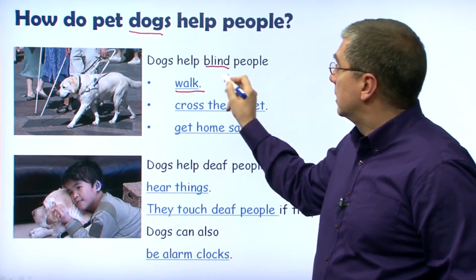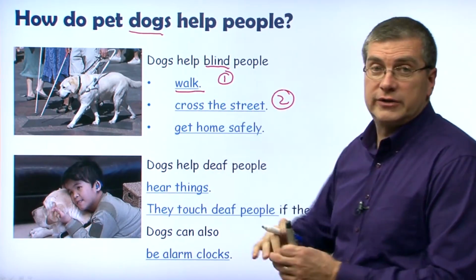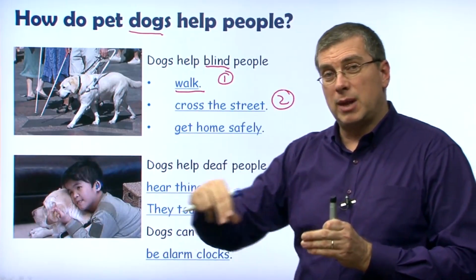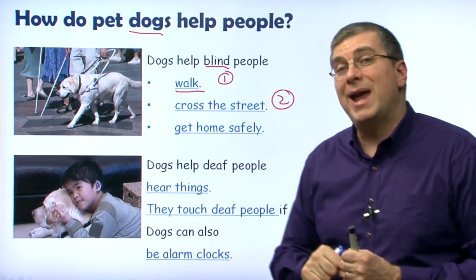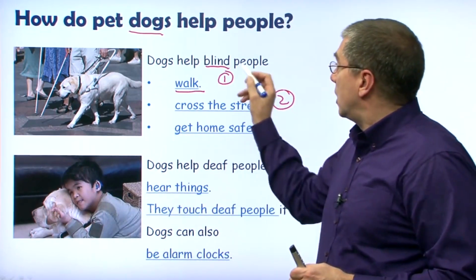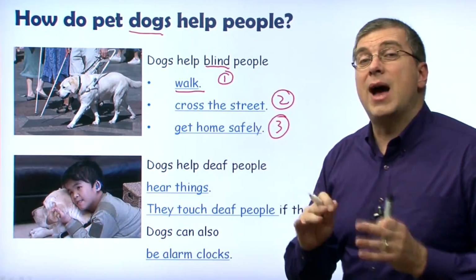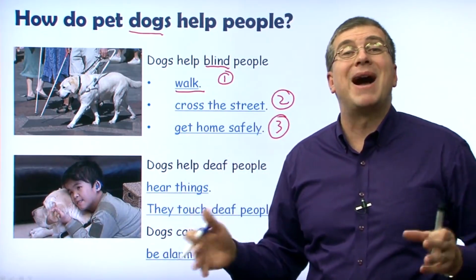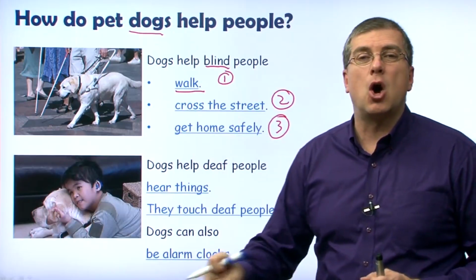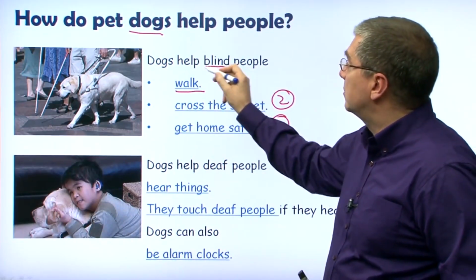That's one. Two, they help blind people cross the street because there are many cars, right? So dogs help blind people cross the street. They wait until it's safe and then they cross the street. Dogs help blind people get home safely. Without dogs, blind people might get lost. So dogs help blind people get home safely. Okay, so that's how dogs help blind people.